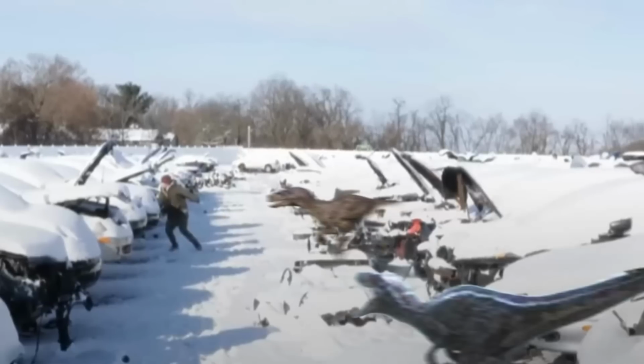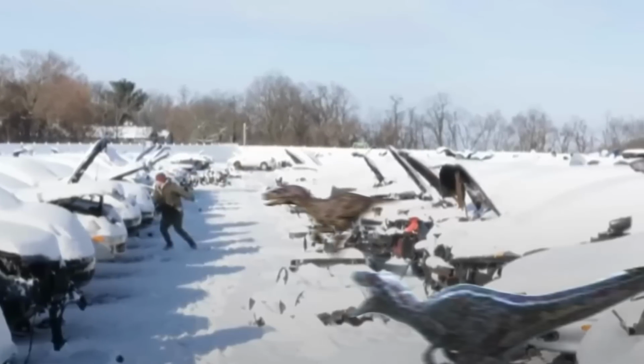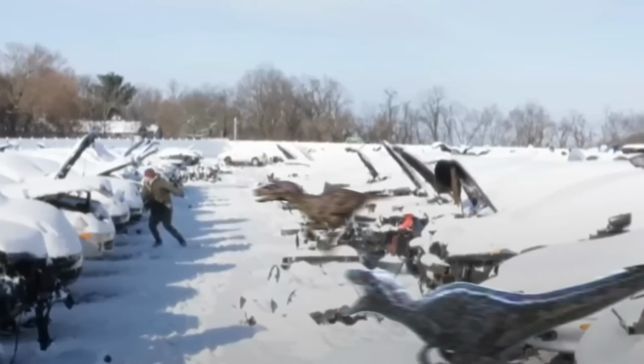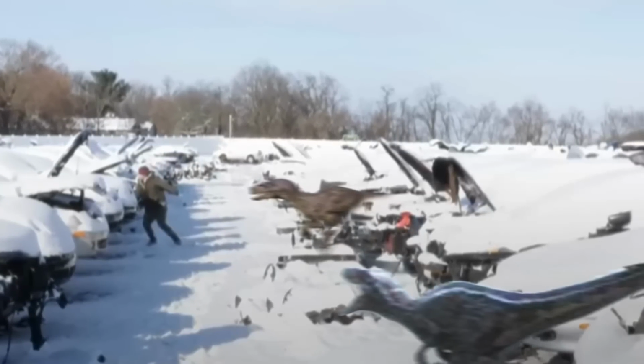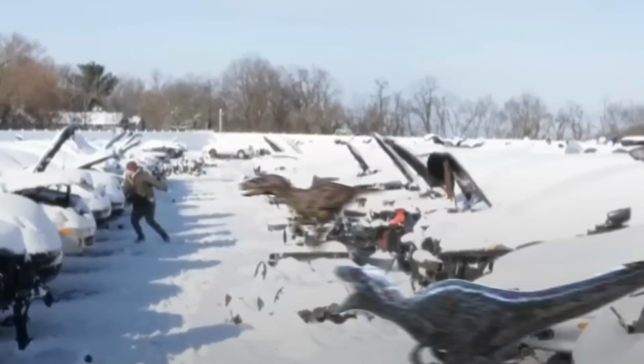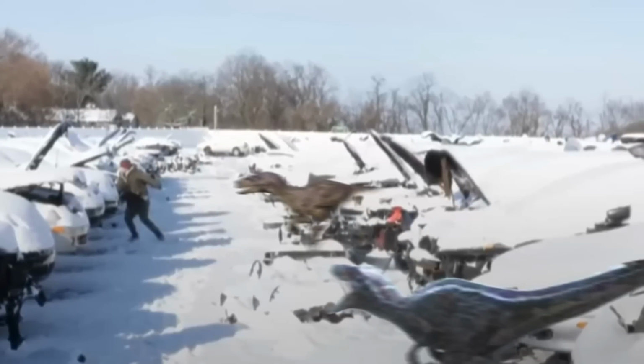They decided to use them for the concept of this image. But I can only imagine how awesome it would have been to see the Velociraptors chase that person down and have one of them even jump on top of one of the cars, and then you see it jump off that car off screen, as if it had pounced on the dude running away.